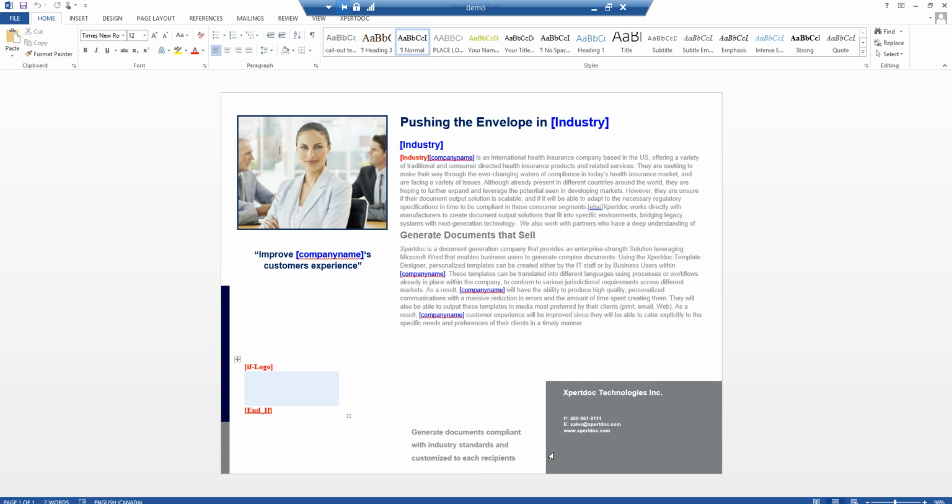And you see here, I actually have a business rule that determines whether or not I want the logo to be inserted, and then that logo will then be pulled from a digital asset management library that we also have developed that is leveraging Microsoft CRM entities.